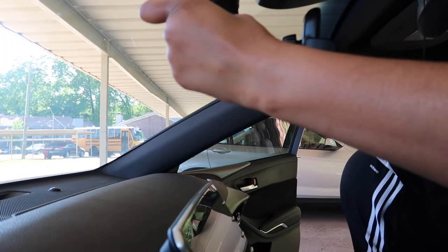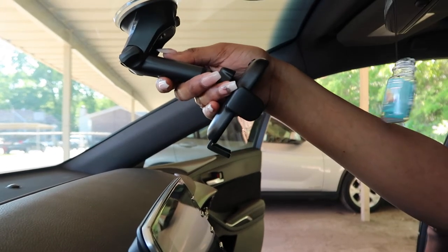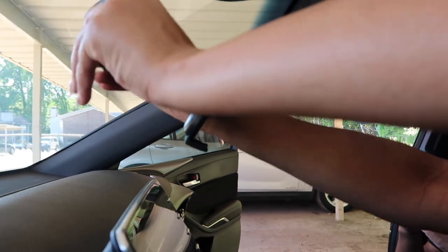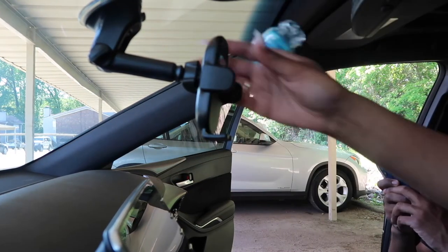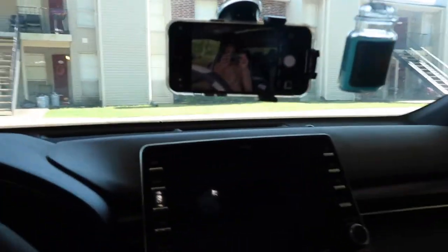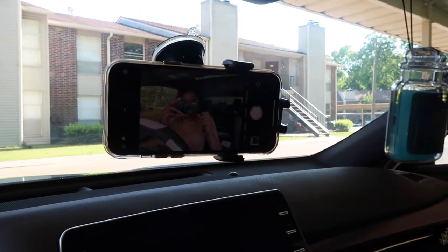Yeah, the windshield do. I'll stick it right underneath my mirror. Okay. Yeah. And I'm gonna stick it about right here. And then you press this button for it to come out, like open up. I'm looking forward to my sausage and Batman. I'm feeling it. Cute little vlog angle, you know what I'm saying?